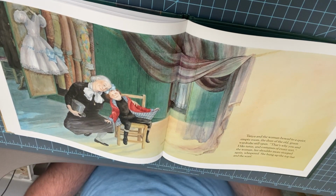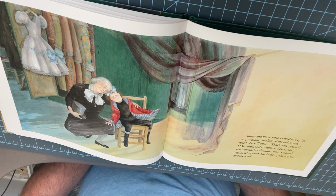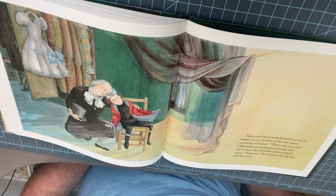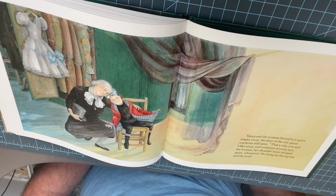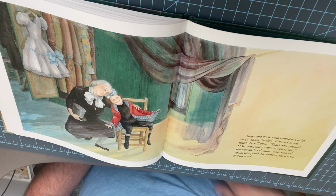Tanya and the woman bowed to a quiet, empty room. The door of the old green wardrobe still open. "That's why you and I like tutus and costumes of every sort," the woman, her shoulders more stooped again, whispered. She hung up the top hat and the scarf.